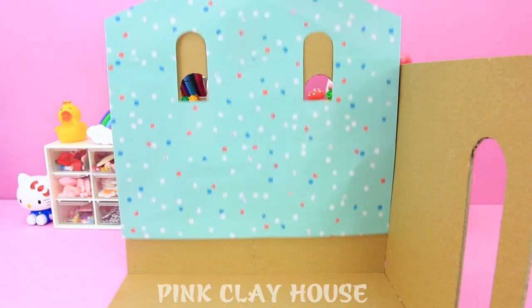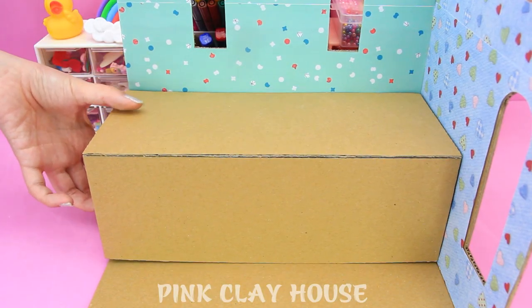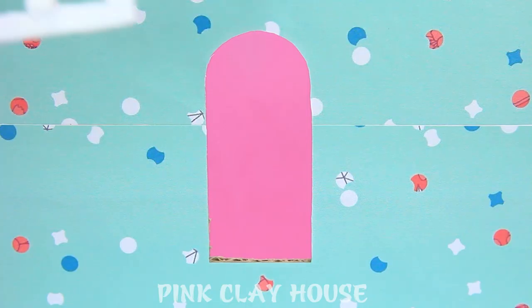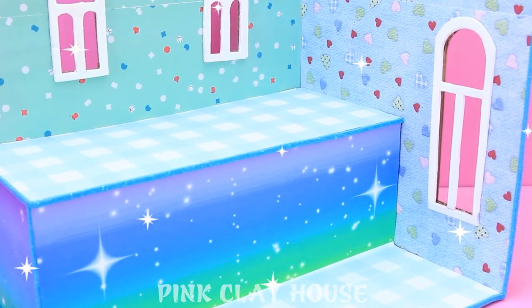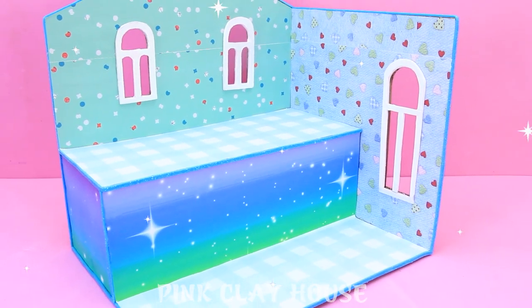Today we will build a miniature room of Princess Elsa. We're just at the beginning. Please continue with me.